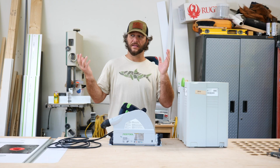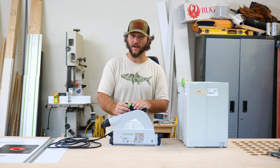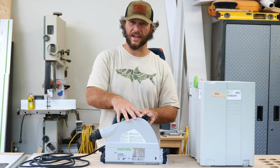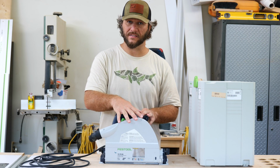So if you're like me and your space is limited in your shop, or even more so like me and your shop is your garage and you have no room, then these can come in very handy. But even if not, these things are amazing.